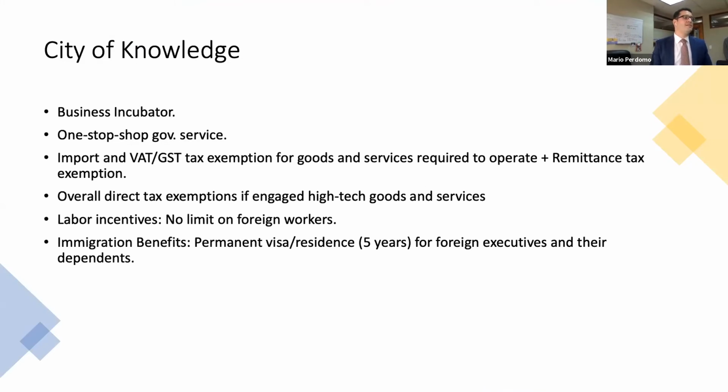City of Knowledge is, let's say, the business incubator, the technological proposal of Panama to bring in people in order to do some research, in order to invest in technology, in order to share that knowledge, in order to educate, in order to pass on that knowledge to Panamanians. So it has a one-stop shop service, as I mentioned. It has some benefits. Most of the benefits, however, different from what we're going to see later in Panama Pacifico, are people-oriented. So not necessarily business-oriented, but people-oriented.